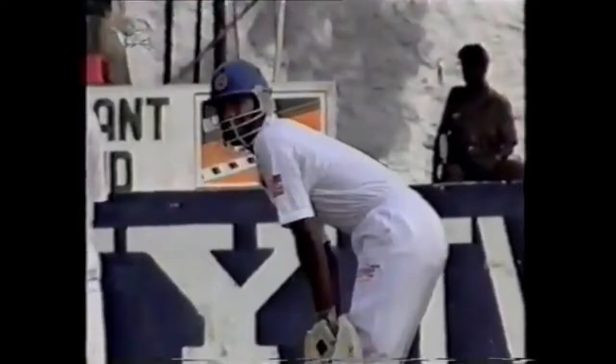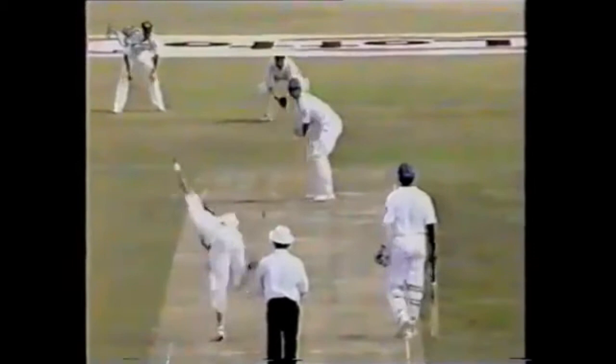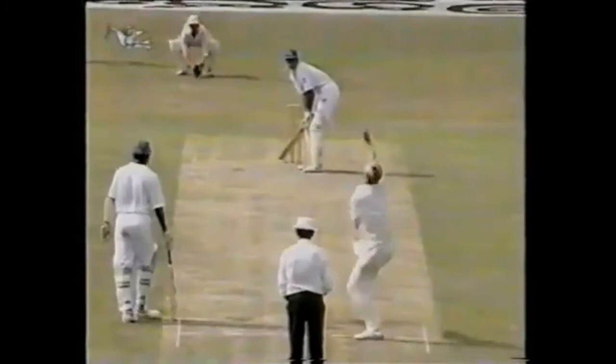Snell into him. Full toss, worked away through mid-on, past Cronje, he won't get to it. Good looking shot, and the 150 coming up. Snell dropping it short, and Vikram Singha really launching himself on that occasion. Schulz in once more. Oh, Vikram Singha bowled him.